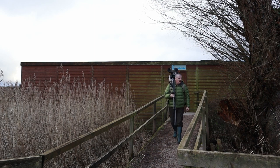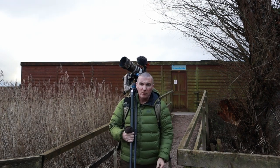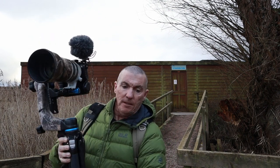Okay, so I've been in the Grisdale hide for a while now, probably a good couple of hours. Not a great deal going on. Saw some harriers flying around, we got some swans. No, we didn't have swans, we had geese. And some mallard ducks and some coots, and that was about it really.